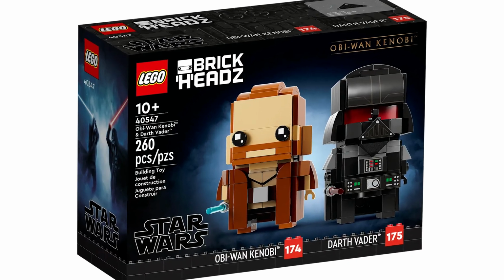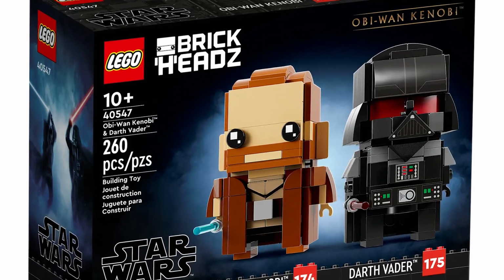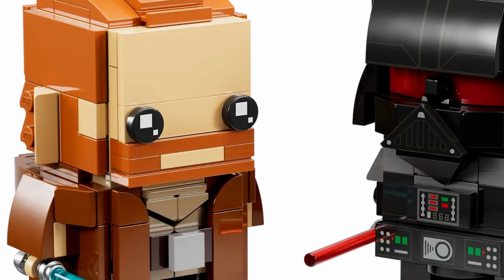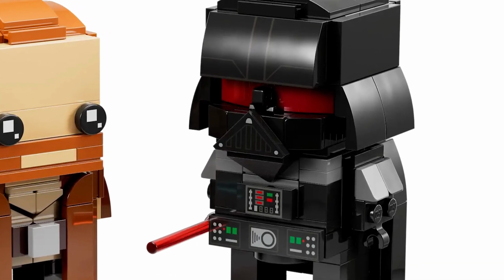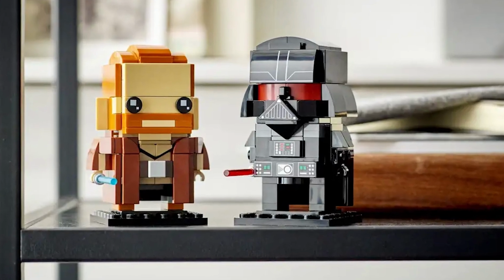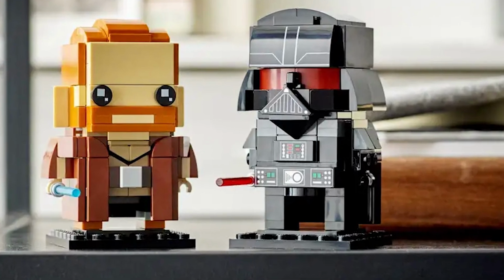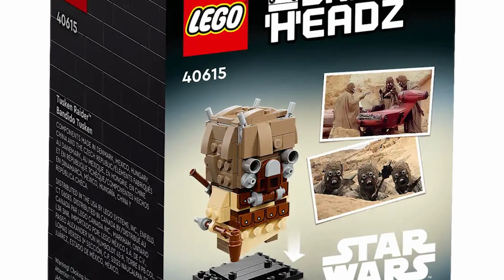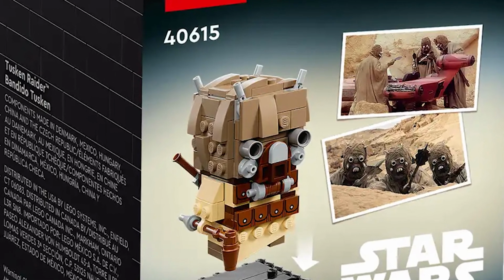The first set on the list is set 40547, Obi-Wan Kenobi and Darth Vader Brickheads. Even though I'm not so into the Brickheads line, this is still a very good addition to the whole Brickheads collection, and if you are someone who's big into Brickheads or moderately into them, I think this is a set you should really consider picking up, being that Brickheads are usually on shelves for around a year, so I would recommend getting this set sooner rather than later.